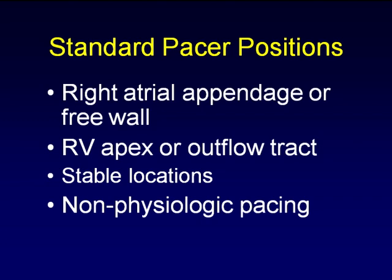And these locations are beloved by electrophysiologists because they're stable. But they don't pace physiologically. They don't use the normal conduction system of the heart. And as you may remember from way, way back, when you pace the RV, you get a left bundle branch pattern. Well, that's not physiologic, and it's okay if you have a normal heart, but if your heart is already messed up by coronary disease, this can be an issue.